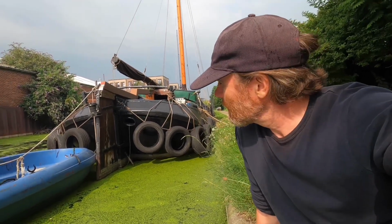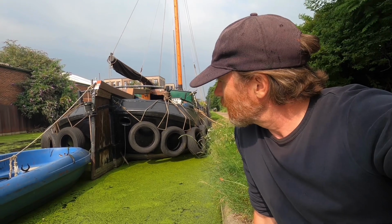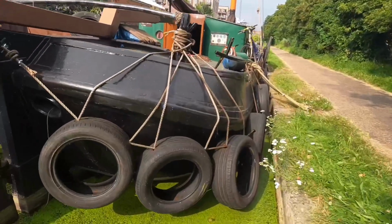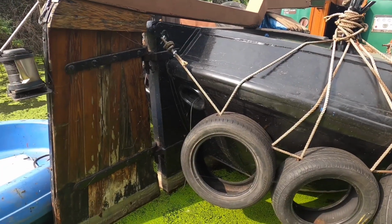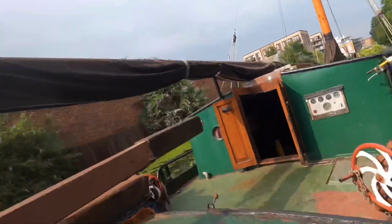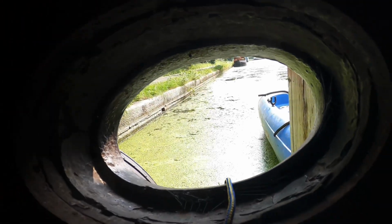This week we... Oh, no. What's that rope doing coming out of that window? Why is the window open? God, don't tell me he's escaped. Quick. Open. No! The sea captain's escaped.